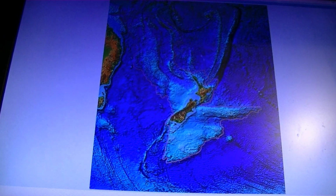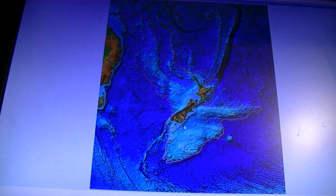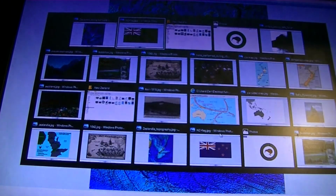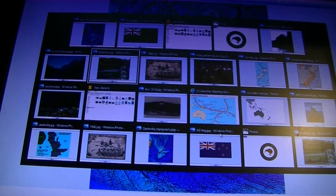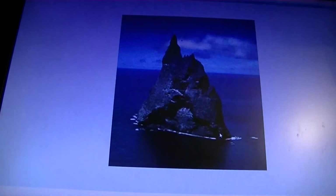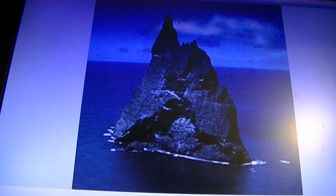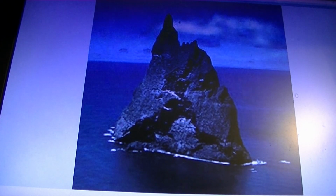Okay? So it's huge. Most of Zealandia is underwater. Ball's Pyramid near Lord Howe Island is one place where it rises above sea level. So you've got this huge mass here underneath the sea. And then we have, occasionally, part of it. This is Ball's Pyramid near Lord Howe Island, where part of Zealandia rises above the sea.